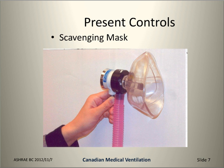The black collar just behind it is a scavenging fitting, and there's a valve system in here that allows your exhaled breath to open a valve and flow out through the black collar and out through the pink hose. But that valve only opens if you've got positive pressure in the mask, which means you have to have the mask held tight to your face while you're exhaling, which is not usually the case. During the period that a woman is using this, she might only have the mask against her face for 5 or 10% of the time.